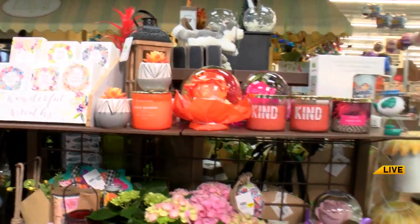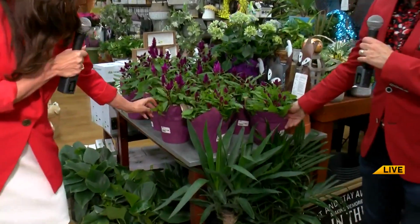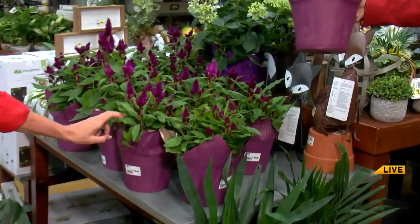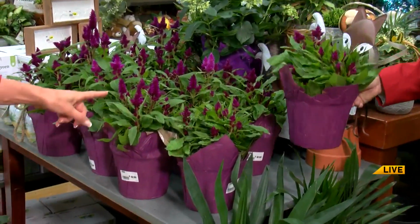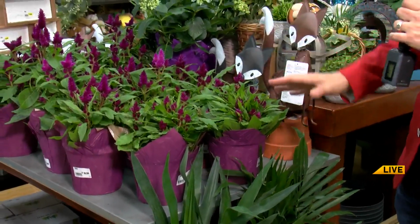Absolutely. Now, look at this. Just a little pop of color. I feel like this is something my mom would like. She always had these in her yard. I want to say I had these in my yard, too. They take sun, I think. I like the texture of it, and I like the color, and that's going to add a lot of color to your garden.